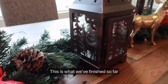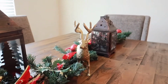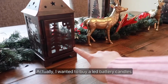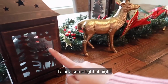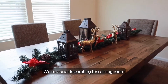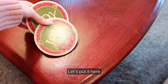So far guys, ito na inatapos natin. What do you guys think? Mas gumanda ba? Diba may buhay na siya? Actually, gusto kong bumili nung LED battery candles para at night mayroon siyang ilaw dito. Diba? Anyway, ito yung itsura niya. Tapos na tayo sa dining room. Ito yung gagamitin natin coasters.